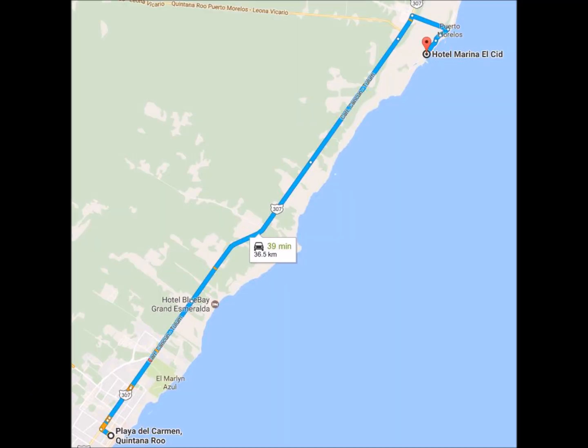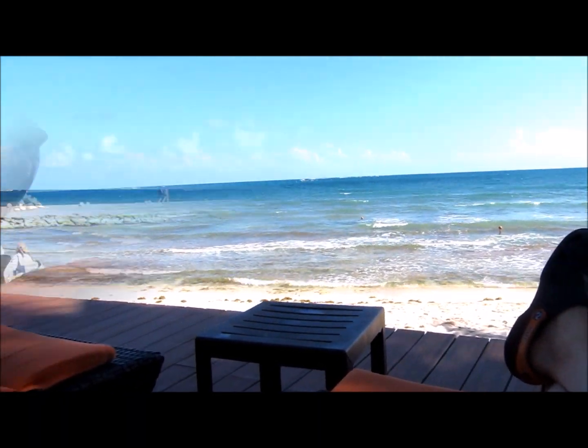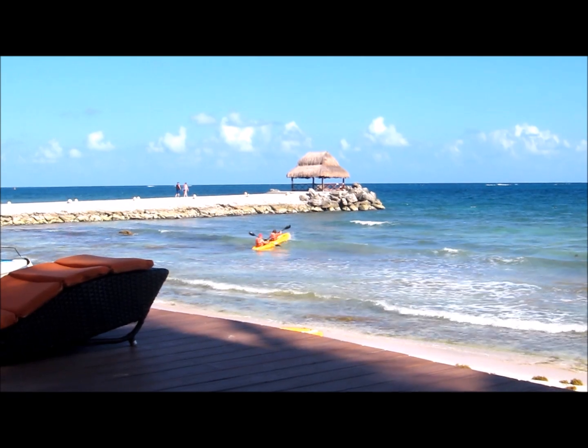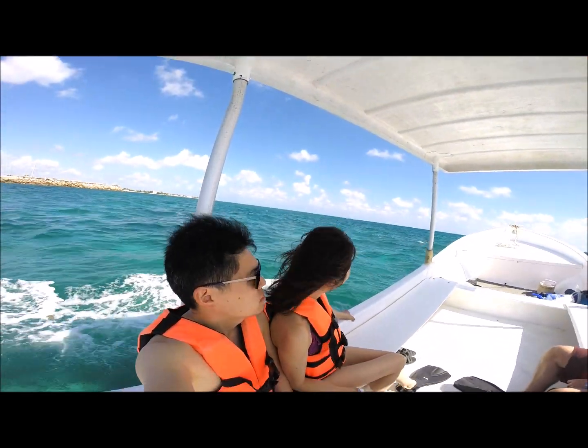In the morning, we took a 40-minute ride to Puerto Morelos. We were at the Hotel El Cid Resort. The ocean was not as clear as I had hoped for, and a bit rough. This couple took 20 minutes rowing and finally gave up. Enough relaxing, time for our snorkeling trip.